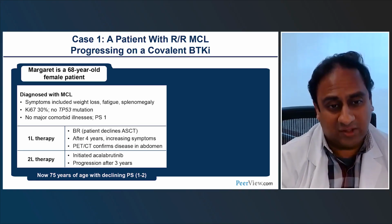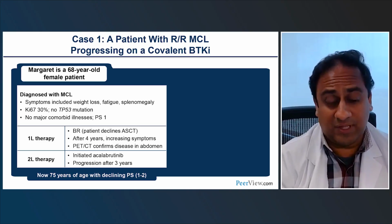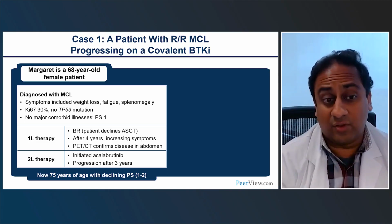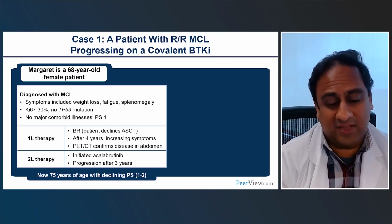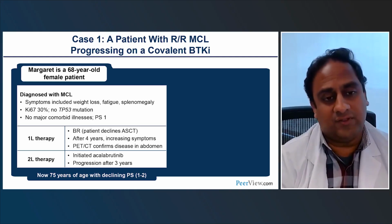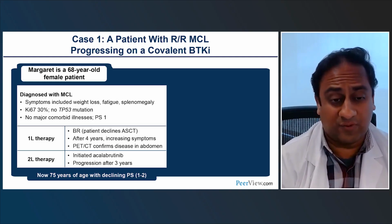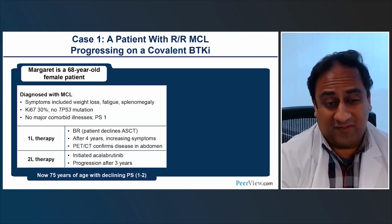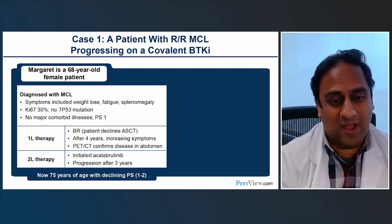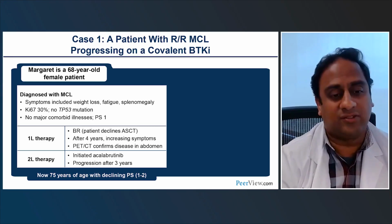initially diagnosed with mantle cell in the setting of weight loss, fatigue, enlarged spleen, has a moderately elevated Ki-67, but no TP53 aberration, and has an overall adequate performance status score of 1. So given current guidelines, she was treated initially with bendamustine rituximab based induction treatment. She declined autologous stem cell transplant consolidation, reasonable given that she's a little bit older in age and doesn't have a perfect performance score. And she did eventually relapse. And so we did a PET CT, we confirmed disease. Usually we do go ahead and get a biopsy to confirm that this is still mantle cell lymphoma.